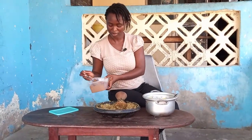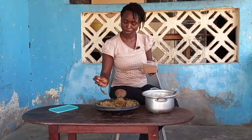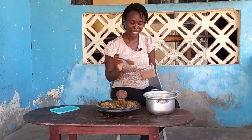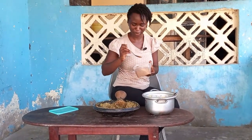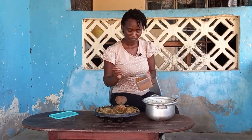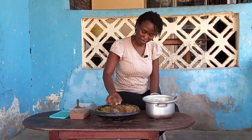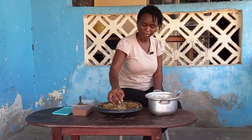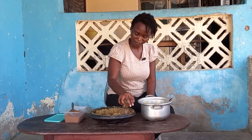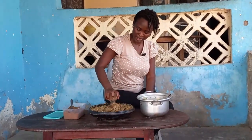Now we are putting some of our wadawa inside, our African locust beans. The Nigerians call it ogiri. Is it ogiri or what? And then the Fulas call it oji. Gambians call it netetu. So I mix some of it as my spice to give it that taste.